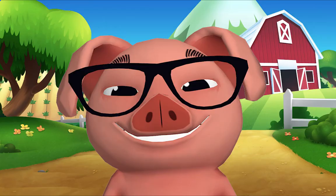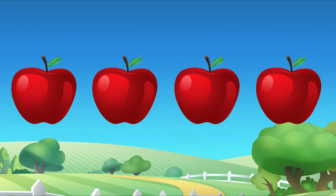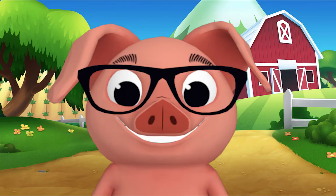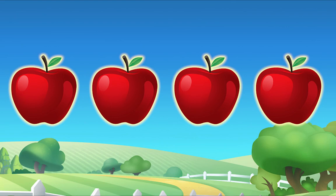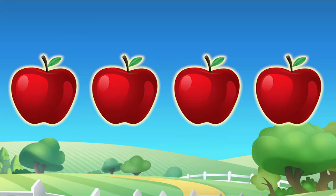Let's count together. 4. There are 4 apples. 1, 2, 3, 4. Now count them with me. 1, 2, 3, 4. How many apples in all? 4. Yeah! Come on, Wigglebugs, snack time!